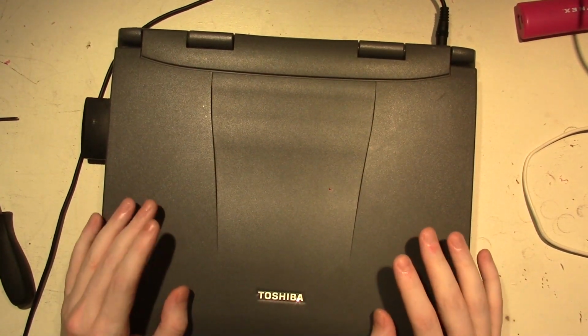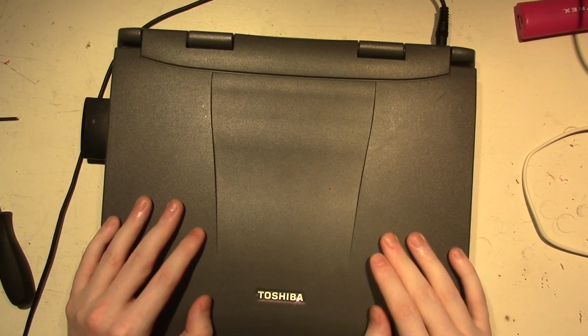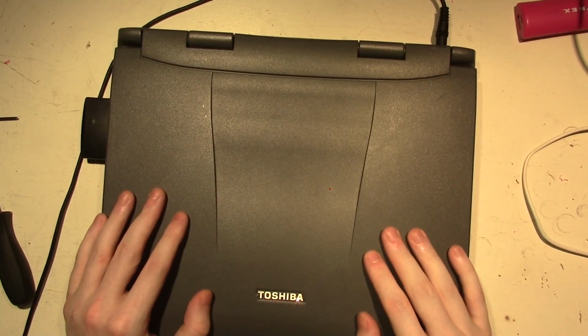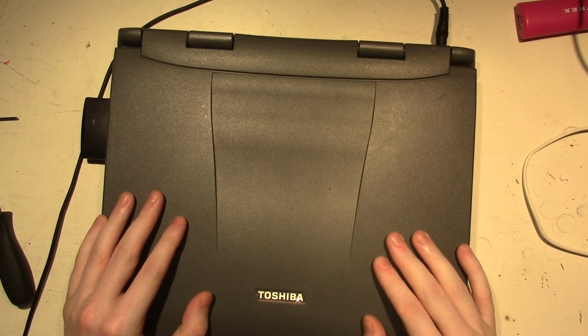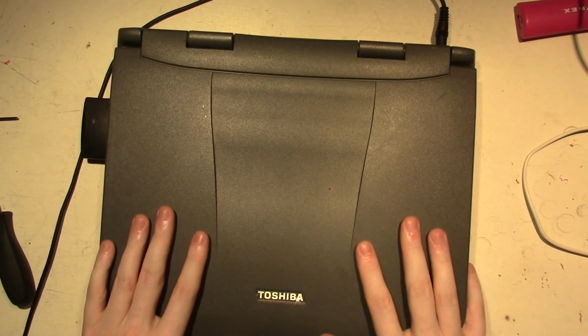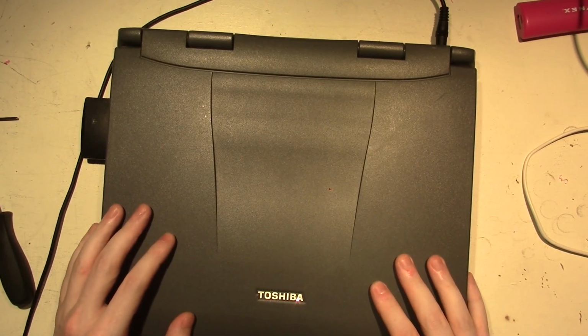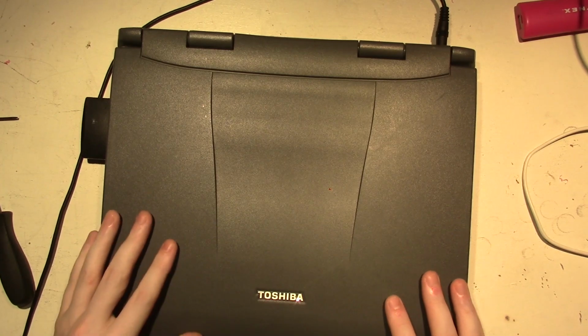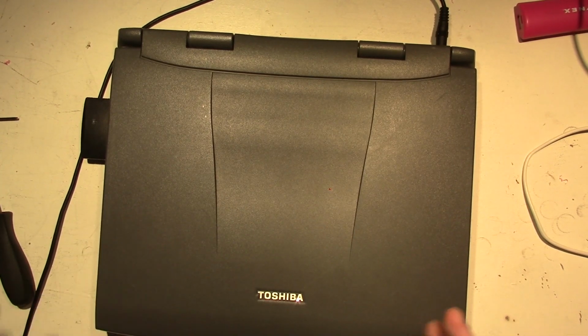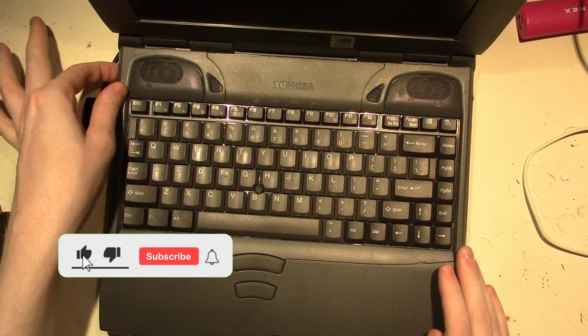So here we are with another Toshiba laptop that we're going to take apart and look inside to figure out what's going on with this. And again, there'll be chapters in this video, so if you have a laptop like this from Toshiba or maybe something similar, you can go ahead and skip to the part where we start opening up the laptop so you can kind of follow along and know what to do. But anyway, I'm going to go ahead and start this computer up.